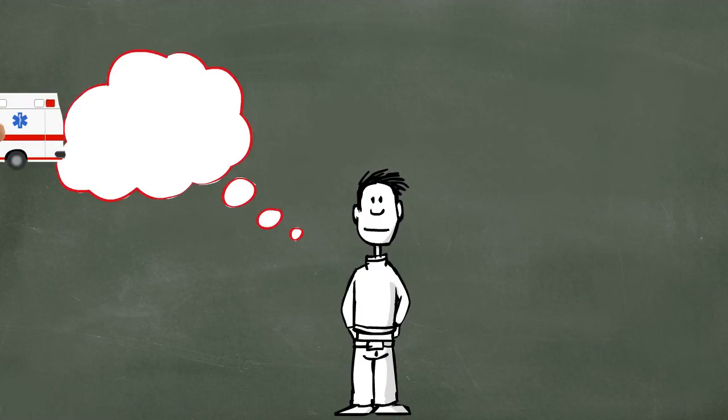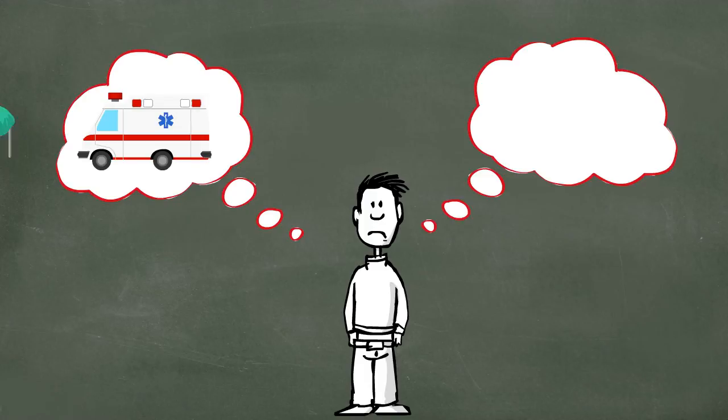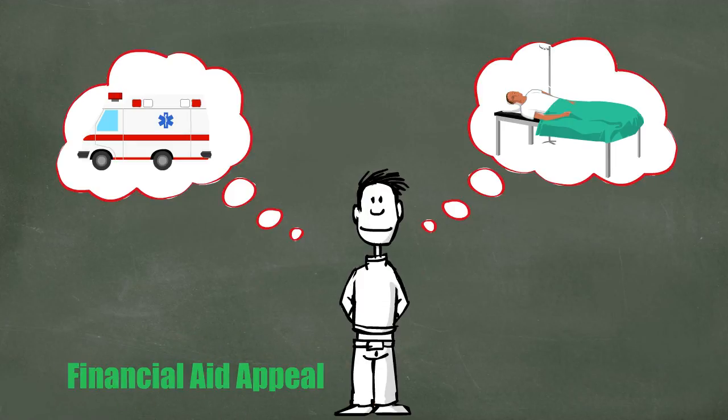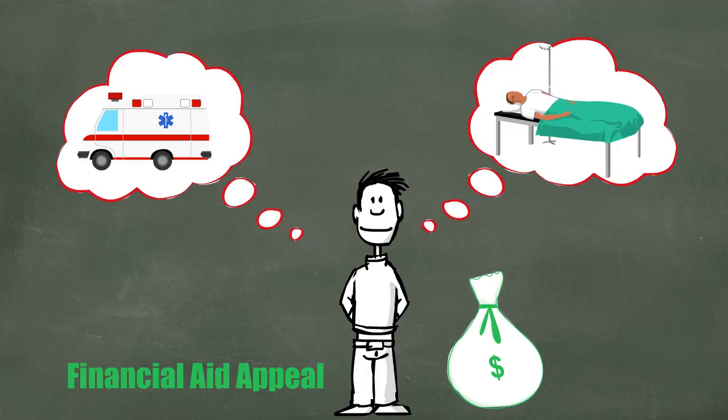If an extenuating event happened during the semester, which ultimately affected your academic performance, you have the option to go through an appeal process in order to get your financial aid reinstated. For more information about appeals, please visit the Financial Aid Office.